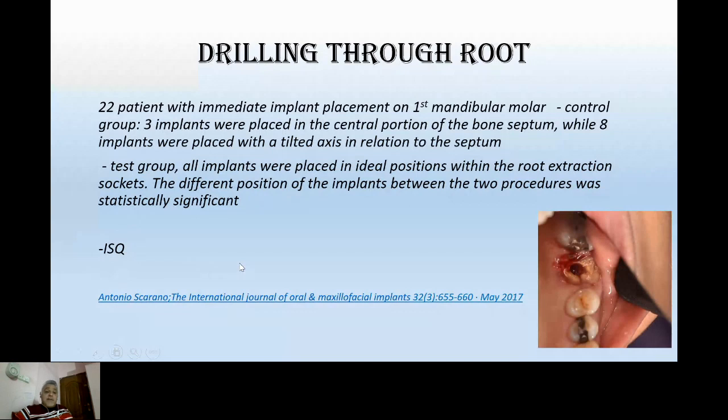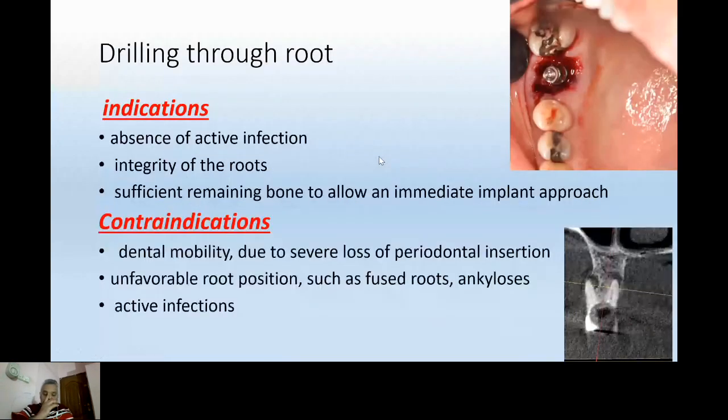Also, we have indications for this technique, which is you should have absence of active infection, integrity of the roots, no ankylosis, no fused roots, no root resorption. The most important part is you should have sufficient bone to engage your implant like this. If you don't have sufficient bone to engage your implant, you can't use this technique. Absolutely. Okay.